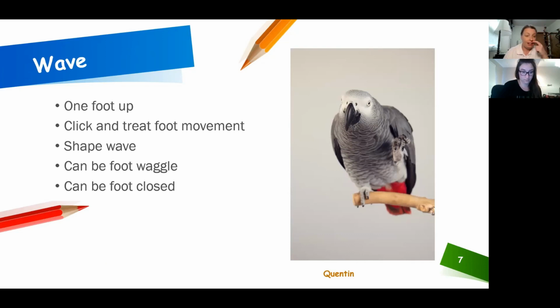This is Quentin doing a wave. He does 1 foot up. I let him choose which foot. That foot works for you. Great. As soon as that foot comes off the perch, I give him his treat. If you have a clicker, you can use it. The clickable moment is the foot off the perch. And it doesn't matter how high, as long as it's off the perch. He's weighted the other foot. He's obviously raising that one. Even if it's a millimeter, it counts.